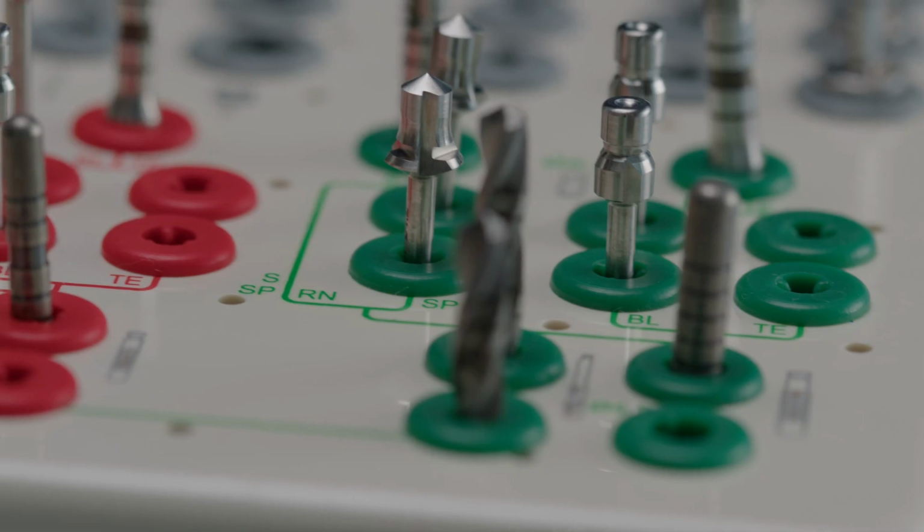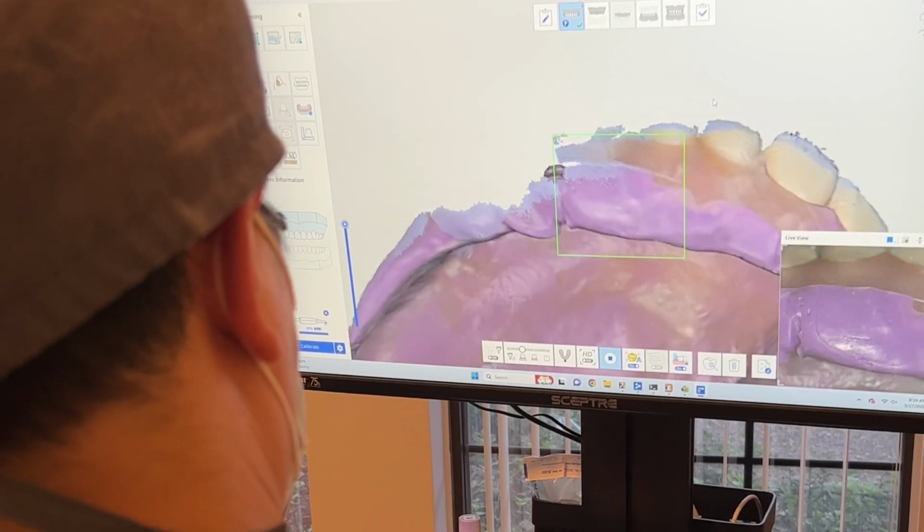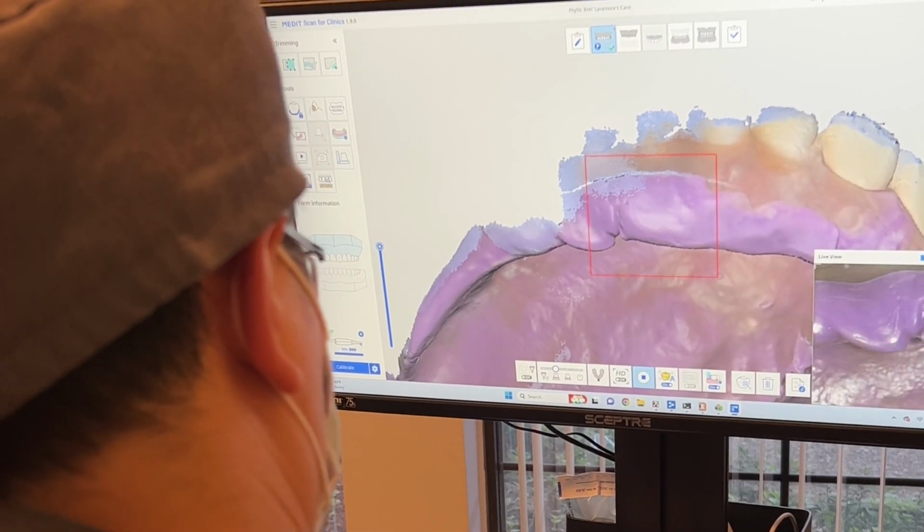Lastly, I would ask what kind of technology the office currently has. For example, if the office is doing implant procedures, do they have a CBCT to plan out the implant placement? Do they have a 3D scanner or a 3D printer to print out your surgical guides or your prosthesis?